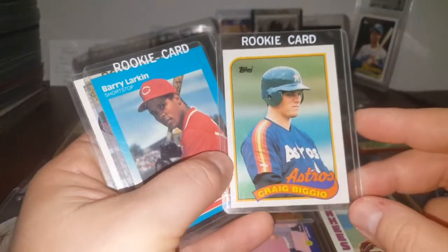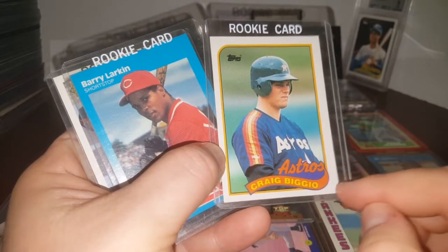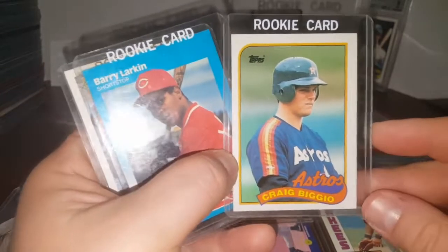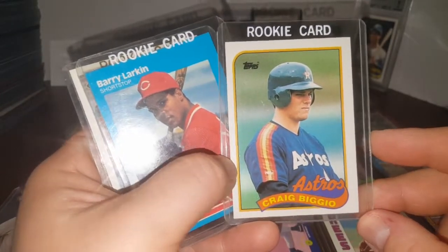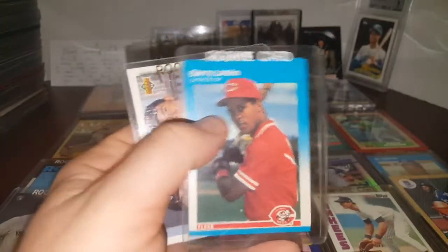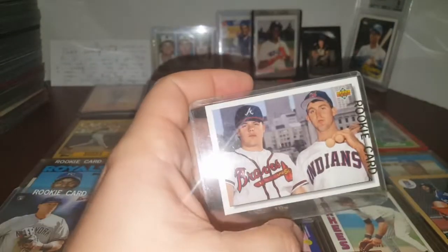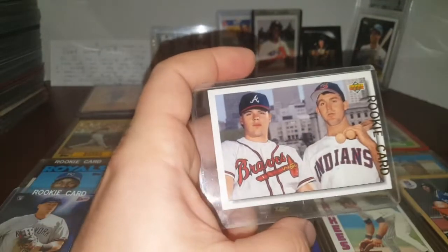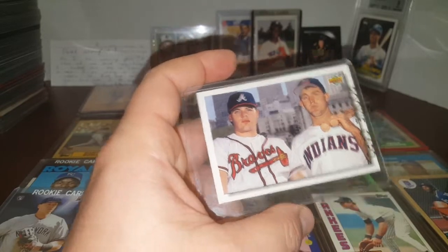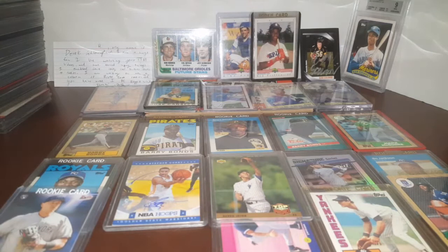Nice Biggio, 89 Topps. I think this one is listed as a rookie in the Beckett, even though he had the 88 Score Traded and the 88 Fleer Update. Those were like the extended rookies back then. Nice Barry Larkin Hall of Fame rookie. And another Thome and Klesko. Klesko doesn't get enough credit. He was a freaking awesome beast back in the day. He had a lot of solid, good years. Kind of like, I don't want to compare him to Juan Gonzalez, but.